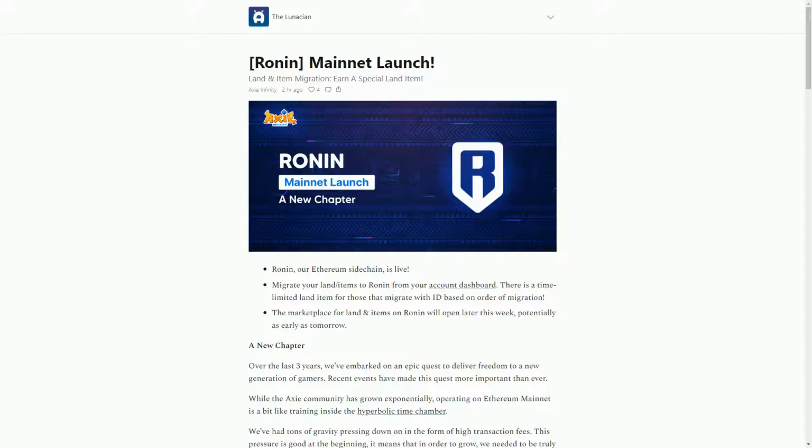So our news today relates to AXIE Infinity, and it has launched its Ronin sidechain. So what is a sidechain? A sidechain is basically a chain that works in conjunction with another blockchain, but has some features that mean that the combination of the two work better than just one on its own.